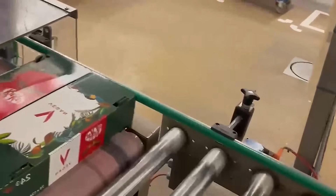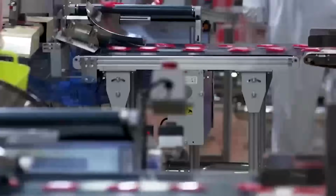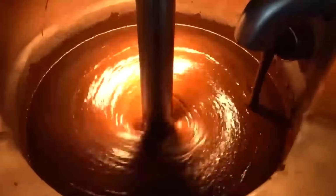Sustainability is also an emerging pillar of KitKat's production. Many factories now source Rainforest Alliance certified cocoa, and water and energy recovery systems are implemented to reduce waste. Chocolate scraps and wafer trim are collected and reprocessed, either reused in internal production or recycled into other food streams.